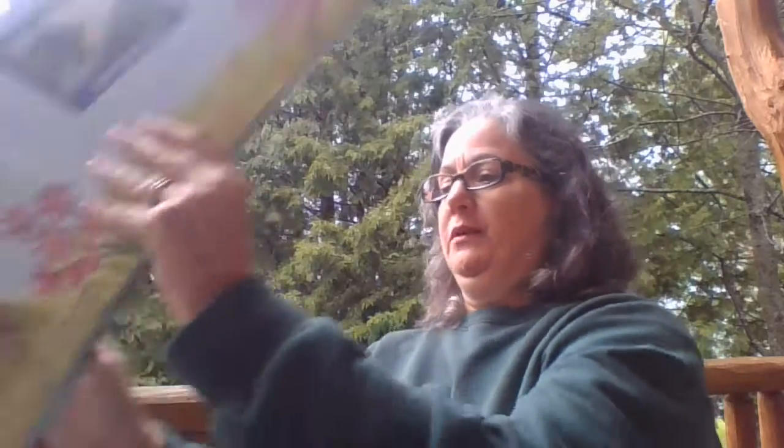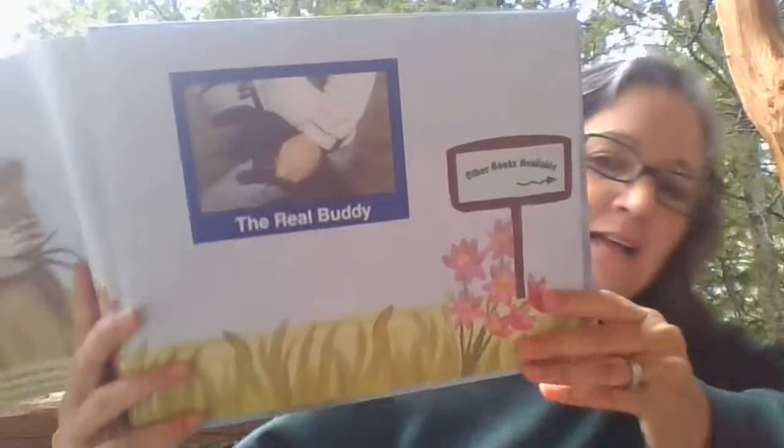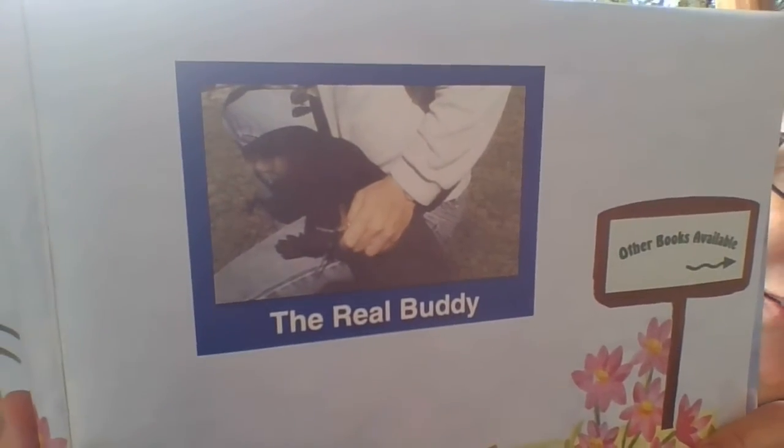Okay. All the time, he was called Oscar or Buddy. The name should have been Barb or Buffy, because our otter was really a girl. Oh my goodness. And there's a picture of the real Buddy. Oh, that's wonderful. There's Buddy, who's really a girl. And look at that. There is a picture of the real Buddy. That's so cool. And that's the end of the story.